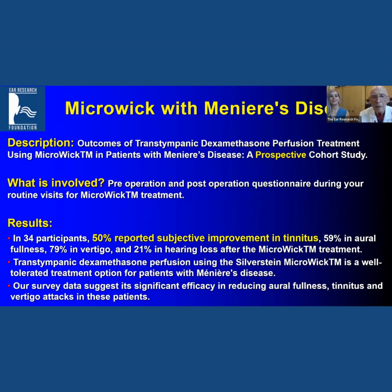So we'll talk about one study that we did with this micro-WIC, and we've used this with steroids in the ear and also gentamicin, placing gentamicin in the ear for dizziness. But the exciting thing about this is that we found out that treatment of the inner ear with steroids for a month with this micro-WIC gives our best results, and I'll tell you about that shortly.